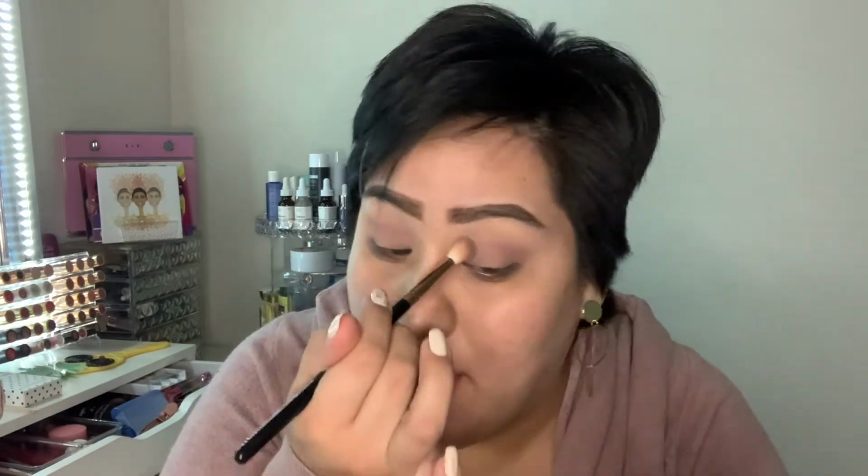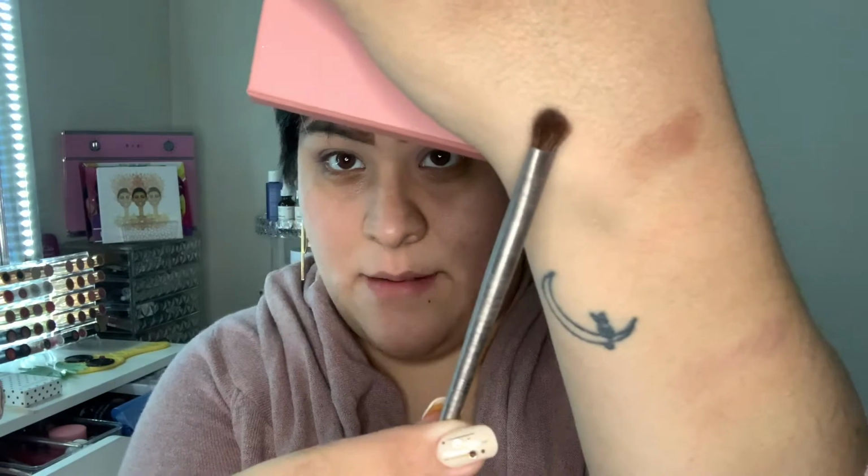So I'm kind of just blending back and forth. You guys can see me here blending back and forth, so I'm not looking much into the camera, and just blending. And what I want to do now is I'm going to go ahead and grab a shader brush. I'm going to grab this Mundus shadow brush from Urban Decay here. It's really nice to pick up shades. I'm going to pick up this pinky, really pretty sparkly shade to put on my lid.